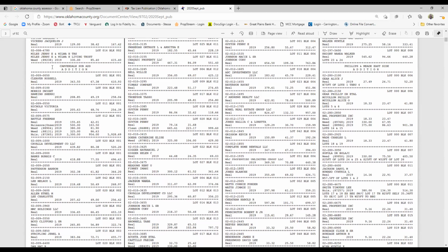Each one of these has an addition. Like this is the Carverdale addition. Over here is the Phillips Meade East Side addition. So these are additions within Oklahoma County, just know that. I'm going to be looking in the Carverdale addition, and these are properties that are all over Oklahoma County.